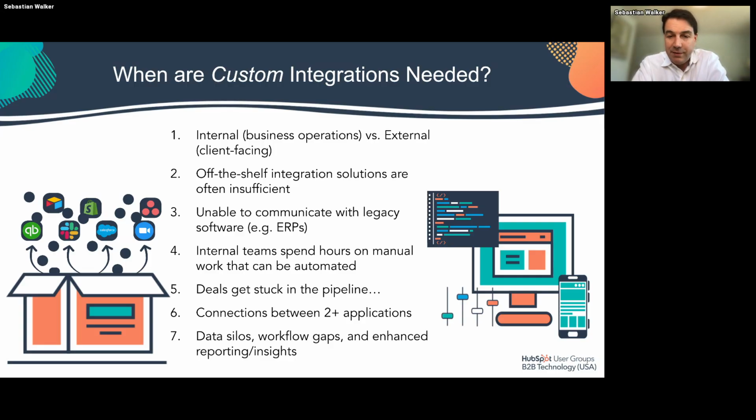Point 4 as well, I think I've covered this a little bit, but really internal teams spending hours manipulating spreadsheets, pulling data across and compiling reports, etc. It's so unnecessary nowadays. The amount of time it saves, and the quality of that reporting, because that integration's done right, is absolutely worth the effort.